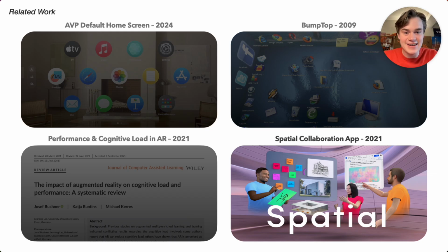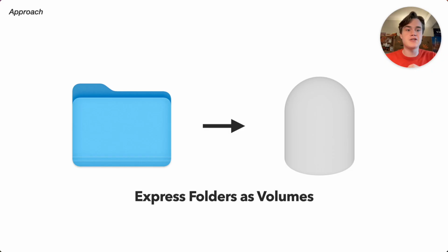effortless file organization. So my approach really centers around three core ideas, which I'll go over now. And the first of that is to rethink what a folder even is. So instead of a flat icon you click, I wanted folders in this system to be 3D volumes you can open, close, and place around you.